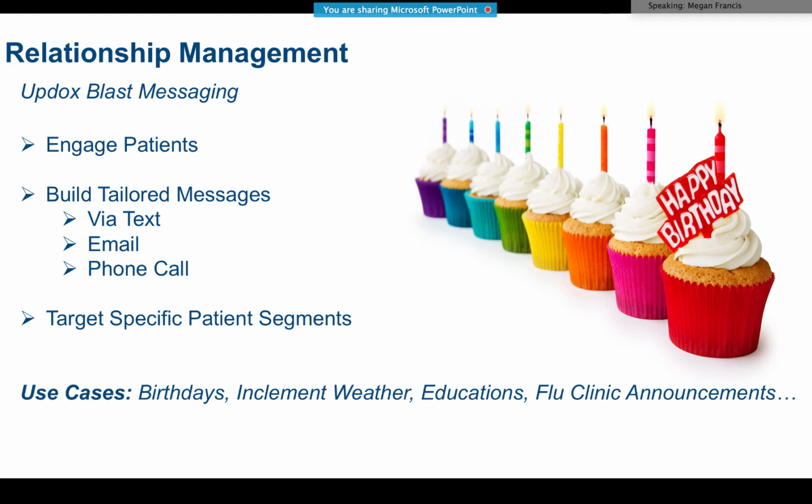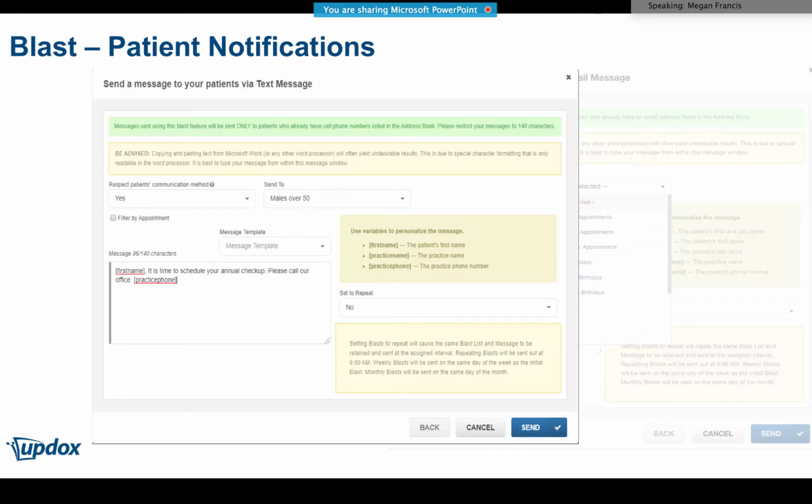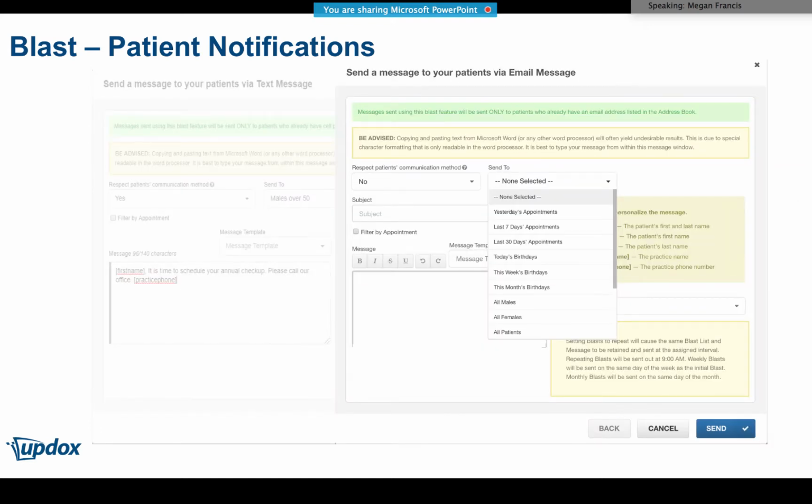Updox Blast Messaging connects directly to your address book, so you can pull customized lists based on everyone in your address book, or you can segment different layers of your patients. So here you can see you build personalized messages, or we can provide you with out-of-the-box scripts. And then from there, you can segment your list. So we have some out-of-the-box lists that we've already built up. So if you wanted to target just your female patients, just your male patients, or your birthdays, or appointments from the last 30 days, or yesterday's appointments, we've got those all built in there for you. Or if you wanted to target your own list, your staff can set that up directly with support and training, and makes it really easy to just send out messages with one click.